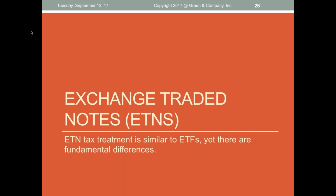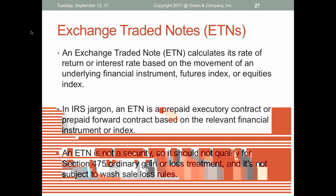Now let's get into the whole world of ETNs, where a lot of people are confused, for good reason. This is not known by most taxpayers, because they never trade an ETN, an exchange-traded note. So the ETN tax treatment is similar to ETFs, exchange-traded funds. These are not funds, these are notes, and they're actually not even notes. Yet there are fundamental differences.